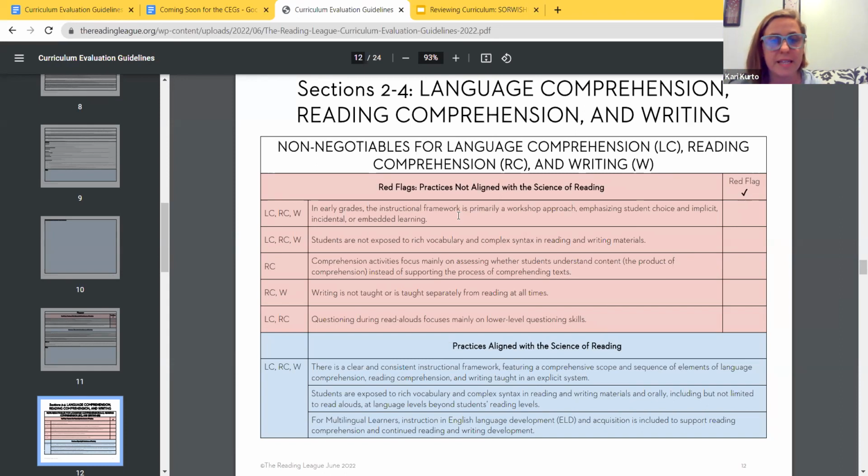Another red flag is that writing is not taught. We know how highly reciprocal written expression is to reading comprehension. So if it is missing from the curriculum, that is certainly a red flag. Writing is not talked about nearly enough, in my opinion. So we wanted to make sure that that was up here in the non-negotiables. You need to include writing. Or the other piece of that red flag is if it's taught separately from reading at all times. We want to use and leverage writing as a way of comprehending what we're reading.